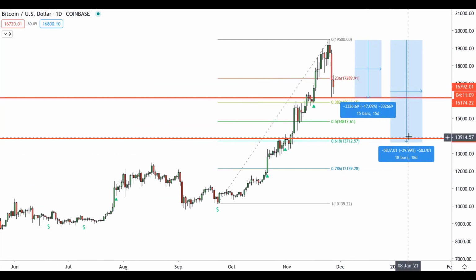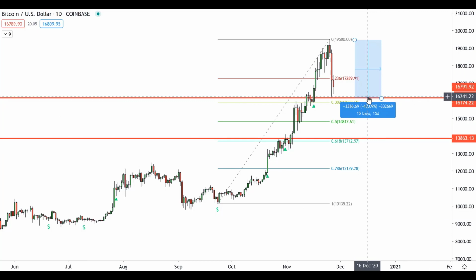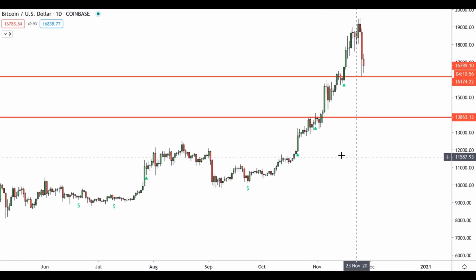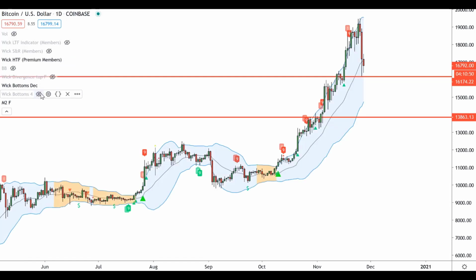Okay, so let's go ahead and take these off now. We'll take that off, and we'll take the fibs off. Now let's just see what type of moves we could have played or how we got here, right? Let's go ahead and put on the high time frame indicator. We'll put on some bottoms. Oh, it was on, and then obviously we'll leave that on.